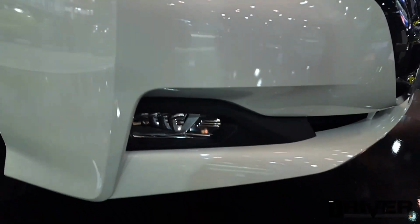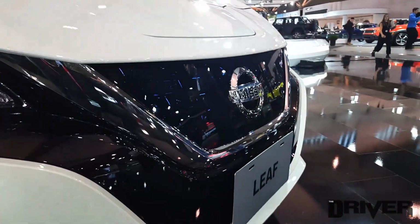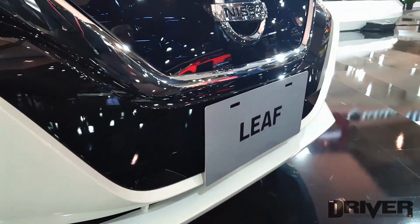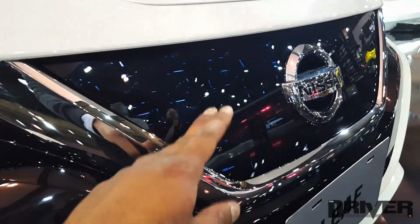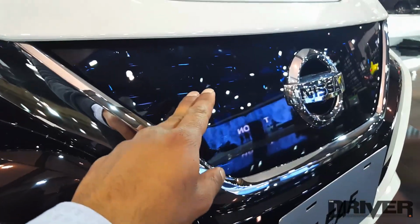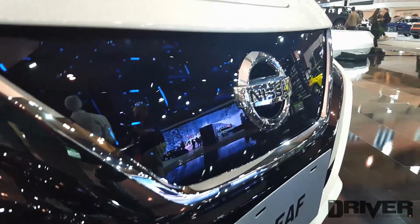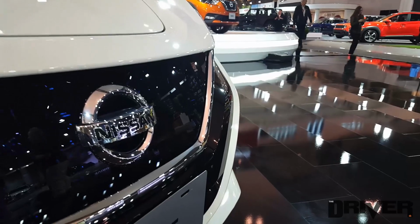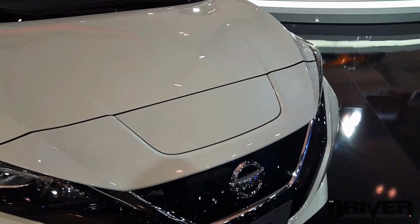Here we have fog lights, a black design pattern that runs all the way from the bottom of the taillights to the bottom of the grille. So you have this cool piano black finish. Above the piano black finish that I mentioned, you have a translucent black looking grille. It might even be a dark blue just by how it's reflecting, but it looks really cool. And no doubt is unique.